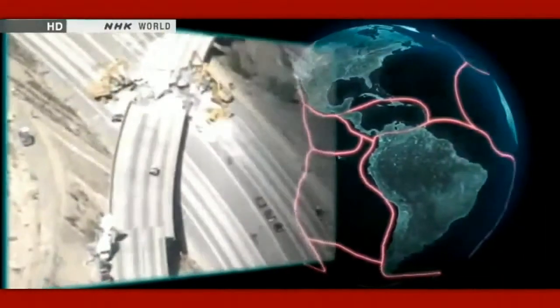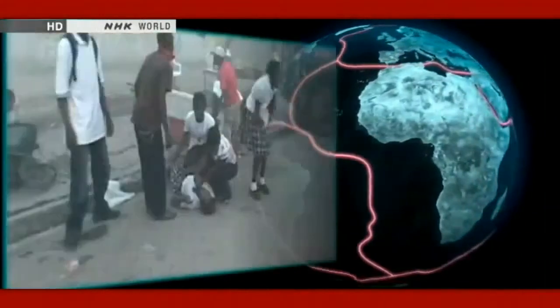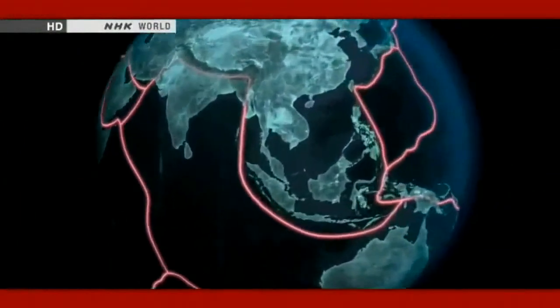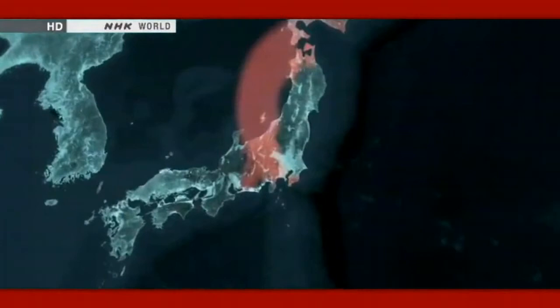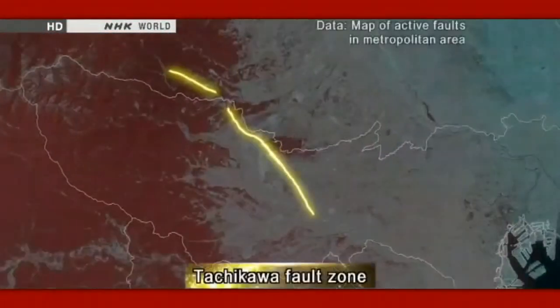Around the world, fractures in the earth slip over and over when the plates push against each other. We are at the mercy of these relentless, overwhelming forces. Where will the next near-field earthquake happen? Scientists are carefully examining the Tachikawa Fault Zone in the Tokyo metropolitan area.